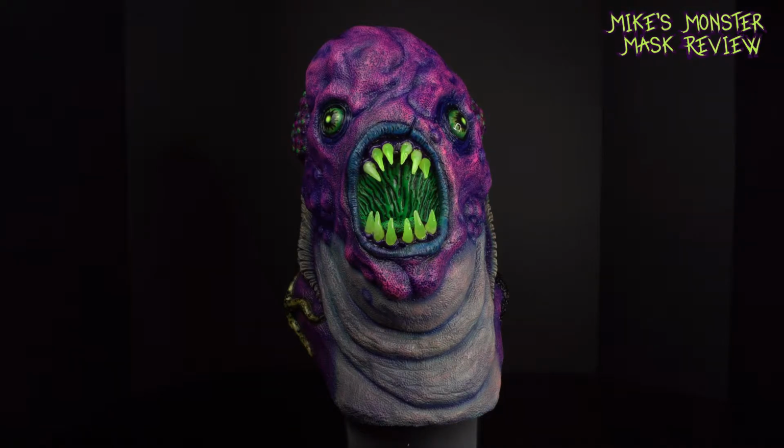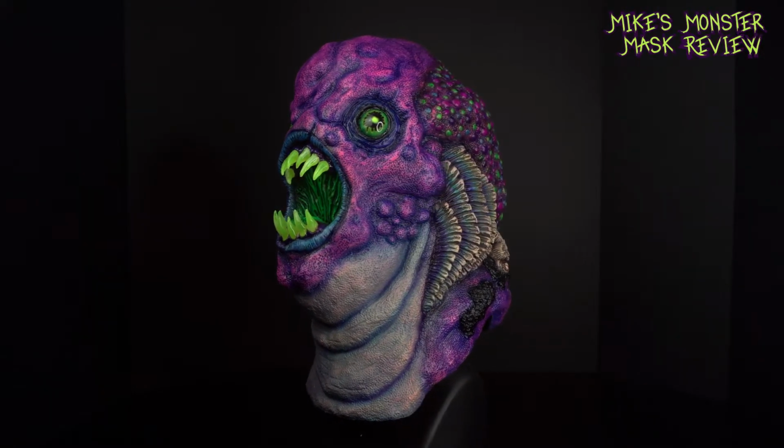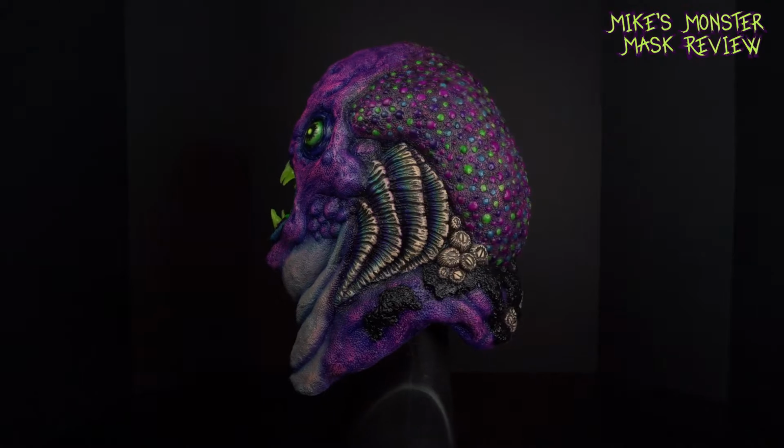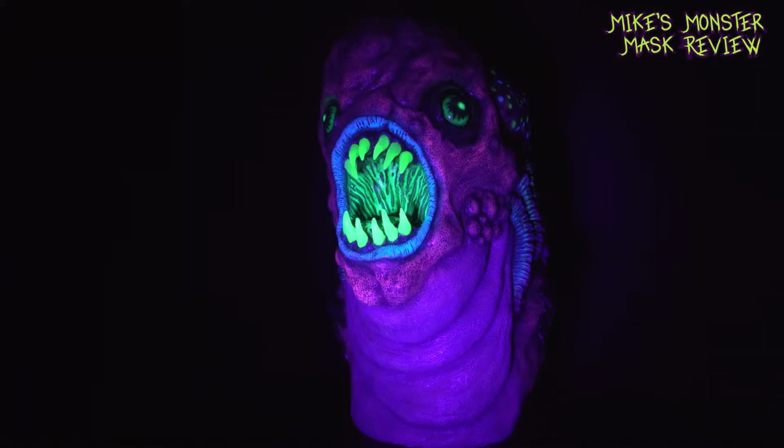This one is a neon UV paint variant, very Mike's Monster Mask colors, and I am absolutely in love with it. There are so many detailed sculpts all over this mask, but the coolest part of it is when you hit it with the black light. Check this out. Every color you see is UV painting.